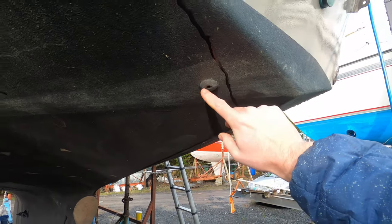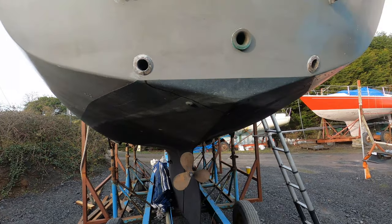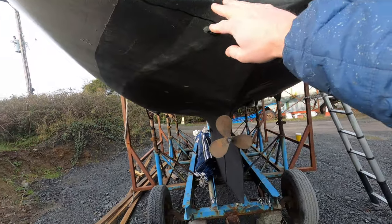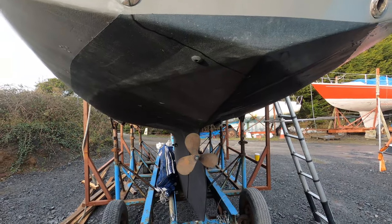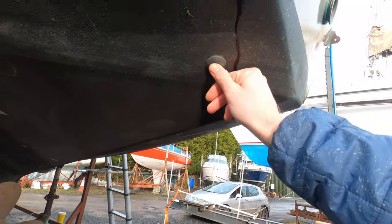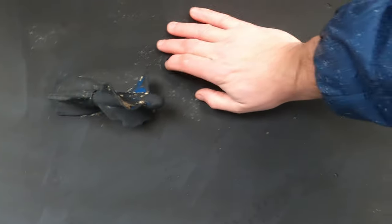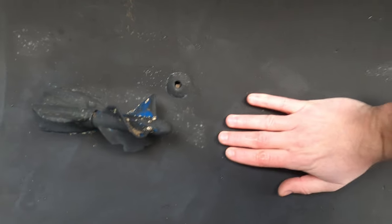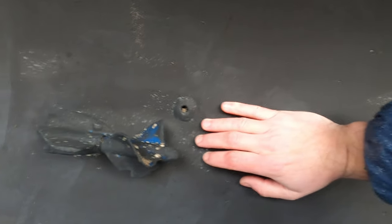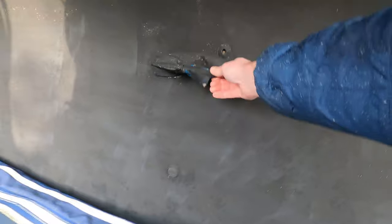So this through hull is very close to the transom, just near the midline, so I'll get into the rear cockpit locker and see if I can find out where that goes to or comes from. And this one, no idea. I'm not sure where that one goes to. This isn't working, so I'm just going to remove it.